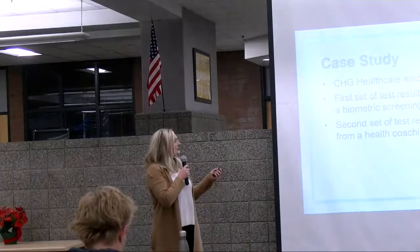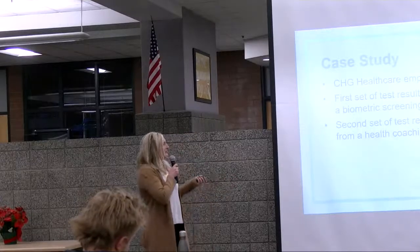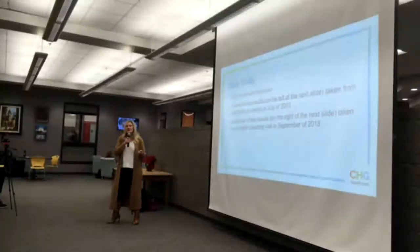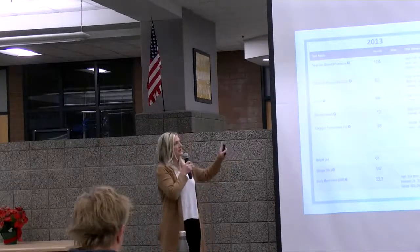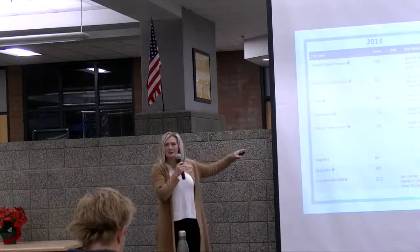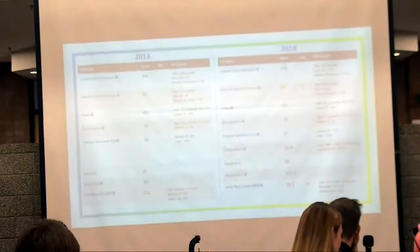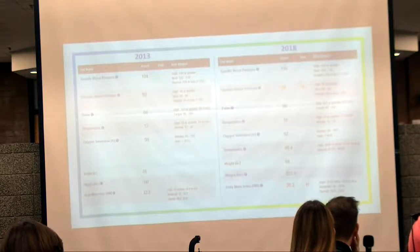On the left side is health results that were taken from July of 2013, and on the right side are test results from a health coaching visit that were taken 5 years later in September of 2018, okay? So let's take a look at these. So left side was taken from this one employee in 2013, and right side was 2018. So you can see that some were blood pressure, their pulse, respirations, oxygen sat, height, weight, and BMI. Notice some of the differences in those 5 years. Feel free to call them out once you see them.